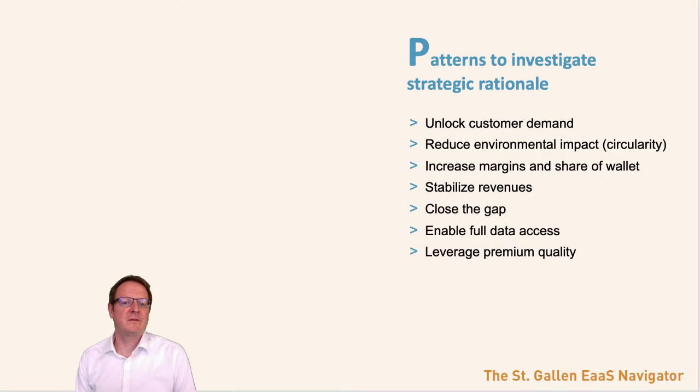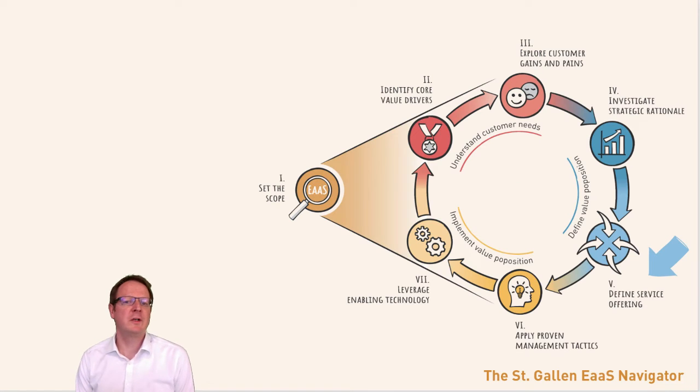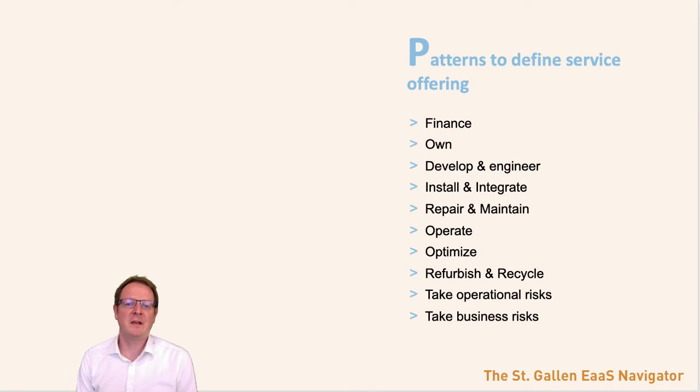Step number 5. So looking into the different service offerings that might come with robotic as a service. Of course, it includes maybe the financing, the owning of the equipment, developing and engineering the robotic application for the customer, installing, integrating the robotic application, until operating, optimizing, refurbishing, recycling the robot, or even services for taking over customers' operational or even business risks.